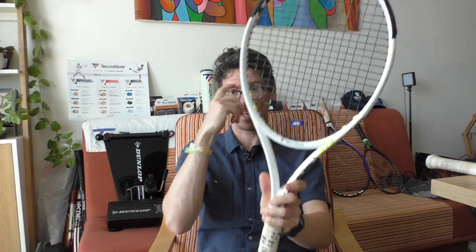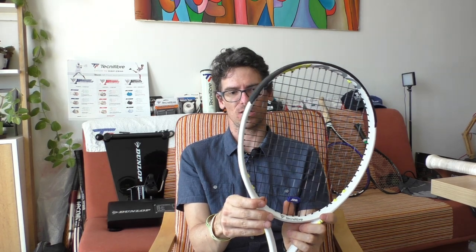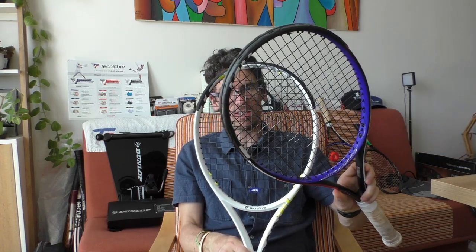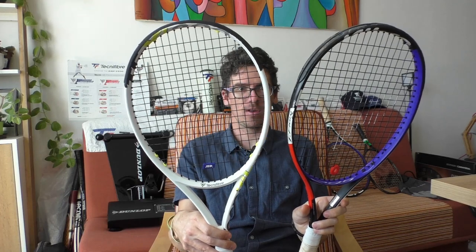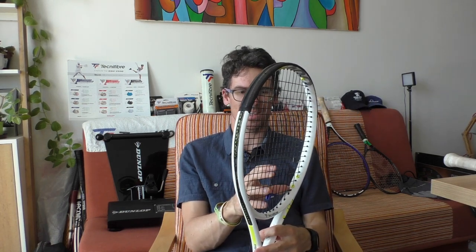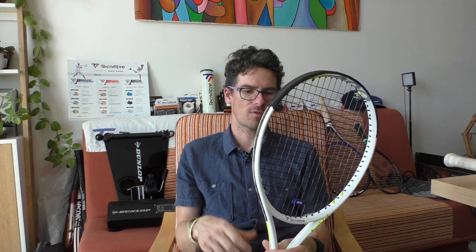The reason for that is that the head shape is kind of similar to the head shape of a Gravity tennis racket. It's an egg shape. And what I really like about these rackets, and the reason why I might be switching to them from this one, is the head shape that gives you much better access to spin, a lot better than with the T-Fight racket. So the spin with this racket is outstanding, and the power you get from these rackets is also, for this range of rackets, kind of unbelievable.